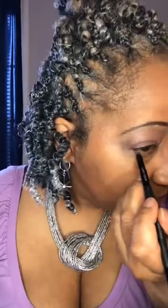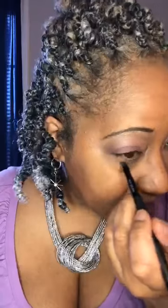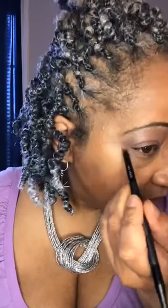And I kind of want some of this rosy color underneath my eyes. I'm going to kind of carry it down here. And I'm going to just carry that silver in the corners a little bit. I am going to do some black down here, but I wanted to just give this a little bit of extra color, extra pop.